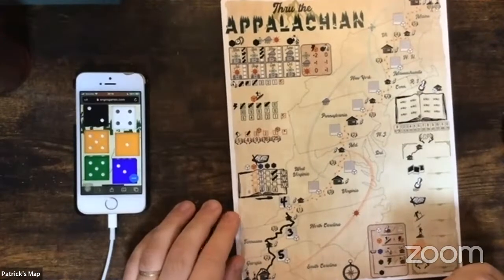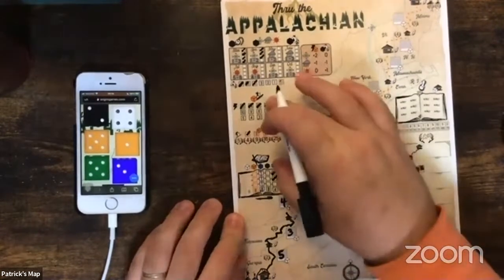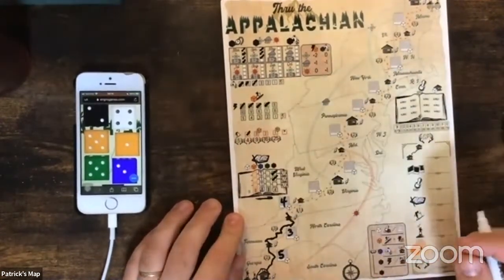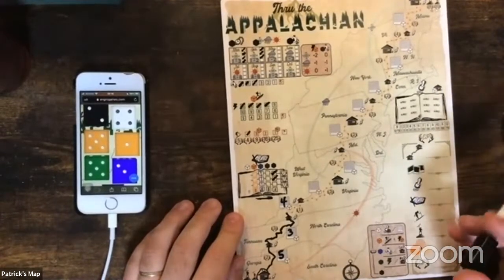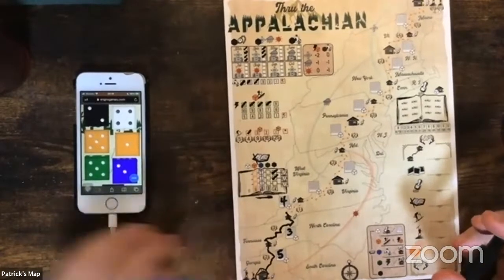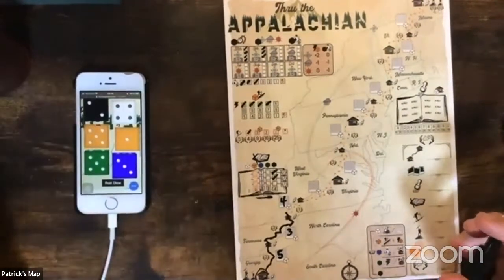No photo for you. No. You should stop cutting all with me. Where's the end? I know the way. I know you guys. Somehow she knows the way through the Appalachian. She played this game before.